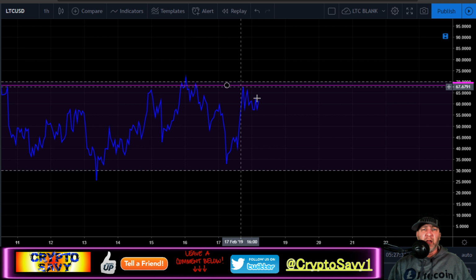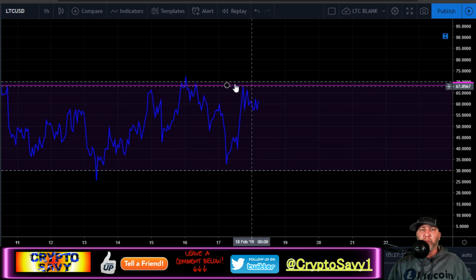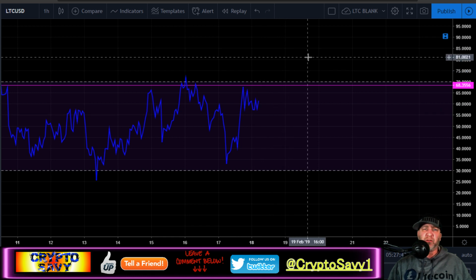So anyway, if we look at this in the RSI, it looks like a bull flag here. And we got another move up. And I think that's what's going to bring us up to, like I said, the $53, $56 range, somewhere in there.